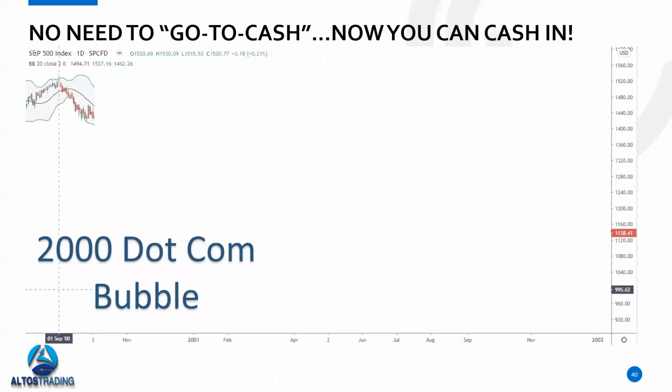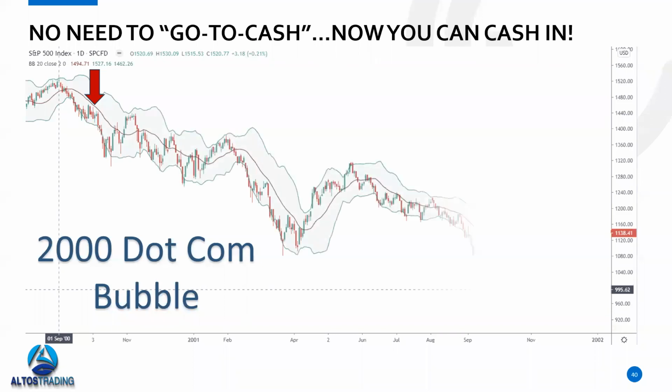We'll go back now 20 years to the 2000 dot-com bubble. All right, so same thing. We're in this nice upward bull run. All these dot-com companies are going gangbusters, and then the bubble bursts and the market comes crashing down. There's the sell warning from trade trend. The market tanks, and we get a nice buy warning off the bottom before the market rebounds.